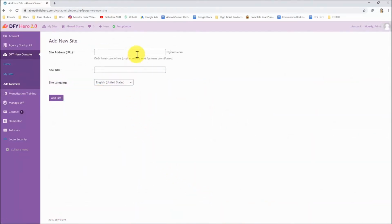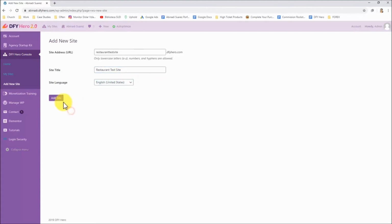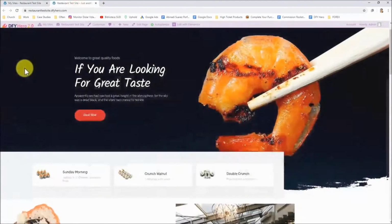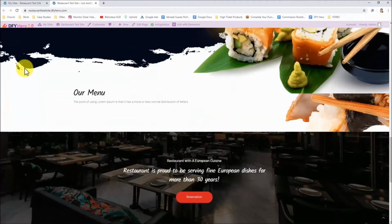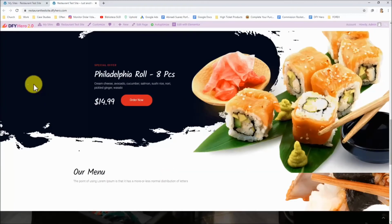Now we have to enter the site's info. We're simply going to enter a custom site address URL, then the site title. Now we're going to select the site language. Finally, we have to click on Add Site, and that's it. As you can see, it was incredibly easy to create a new website using DFY Hero. There's no fussing around with installing complicated software, setting up hosting or domain names. It's completely installed with that one easy click.